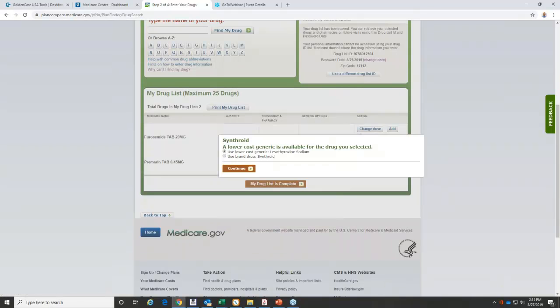Now, here's what comes up once in a while. It's saying there is a lower cost than Synthroid. It's called Levoxyl, I can never pronounce these, levothyroxine sodium. I'm going to say, yeah, you know what, I would like the generic equivalent. So I'm going to go ahead and use that.